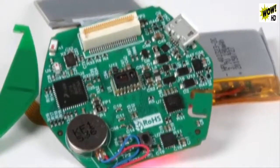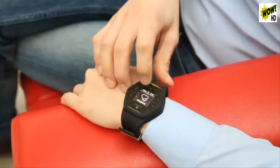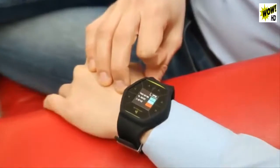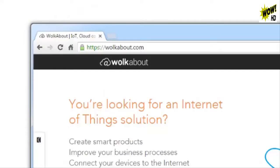It has Bluetooth low energy, an accelerometer, sensors for measuring altitude, light, heart rate, and more. On the outside, a full-color OLED display, capacitive interface with haptic feedback. We partnered with NXP in order to get access to cutting-edge semiconductor technology. Also, we worked with a local startup, Walkabout.